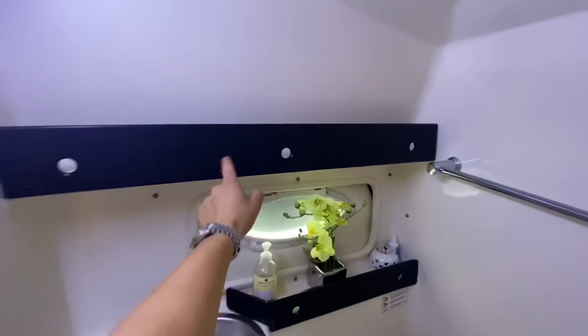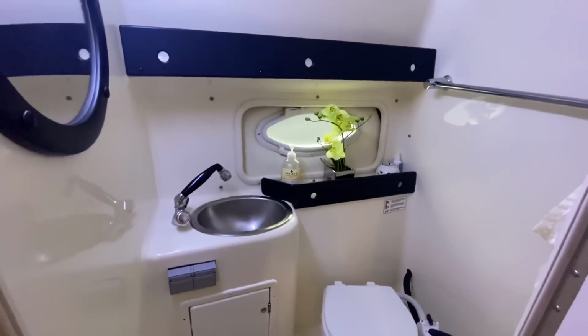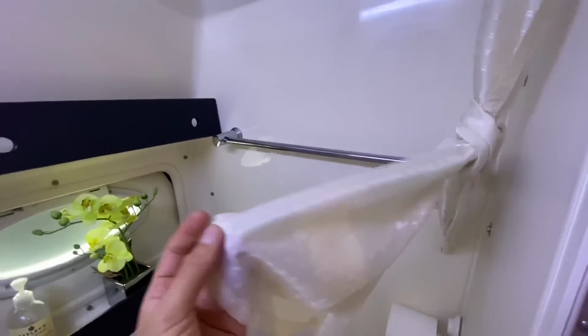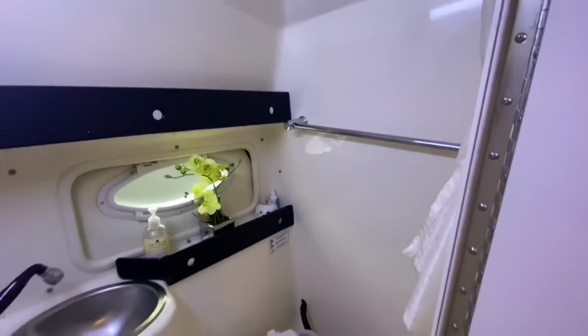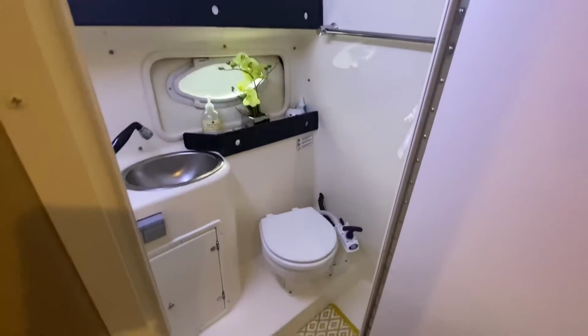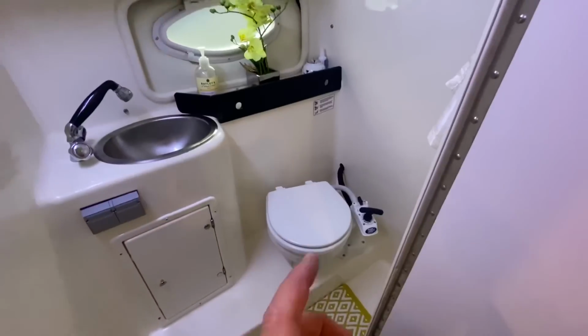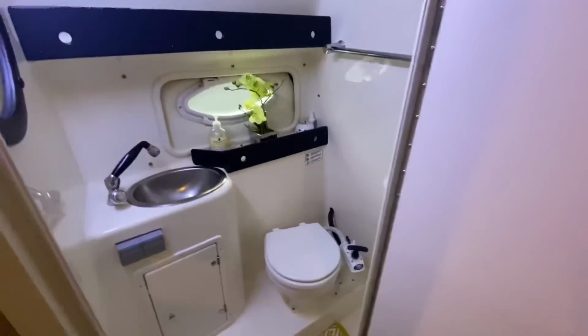Very nice how they have wrapped the mirror to be the same colour as the deckware. Towel rail, and then a shower curtain if you want to pull that across to sort of close off this area while you are having a shower. Just under 5'11" worth of headroom, which is very good for a boat of this size.